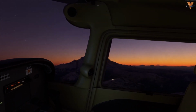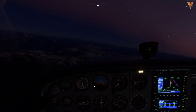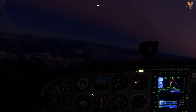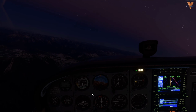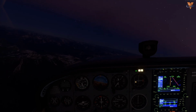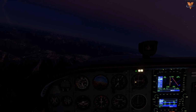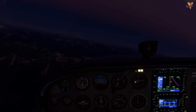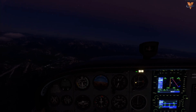I'm going to take us back on course now since we got those good views of Mount Rainier. There's us back right on our track. Yeah, it's a fun thing about being on a VFR flight plan though is you can just kind of fly where you want to.